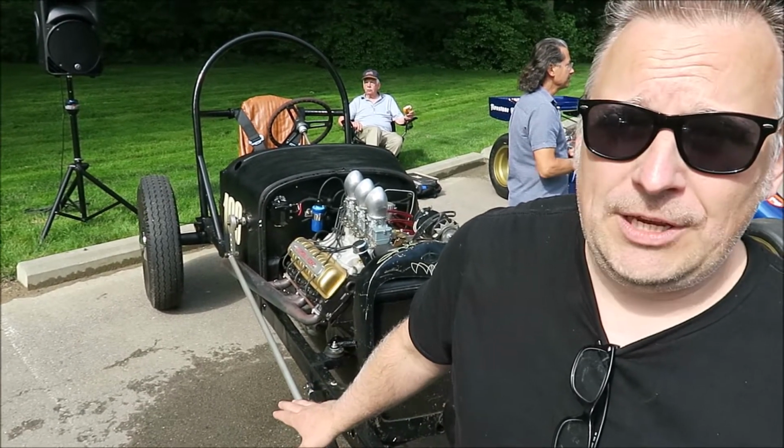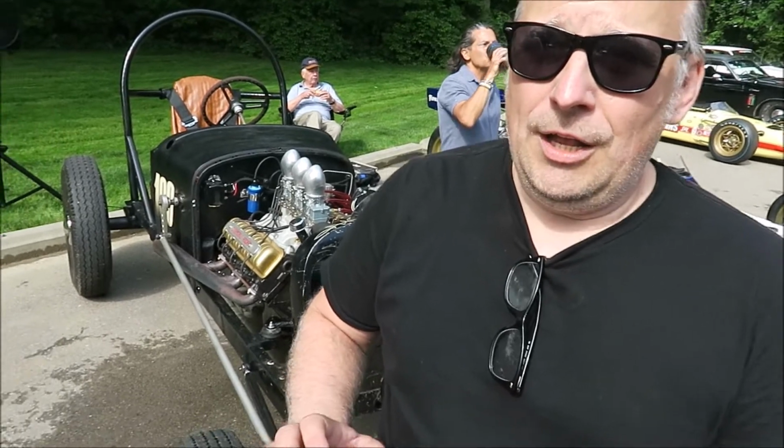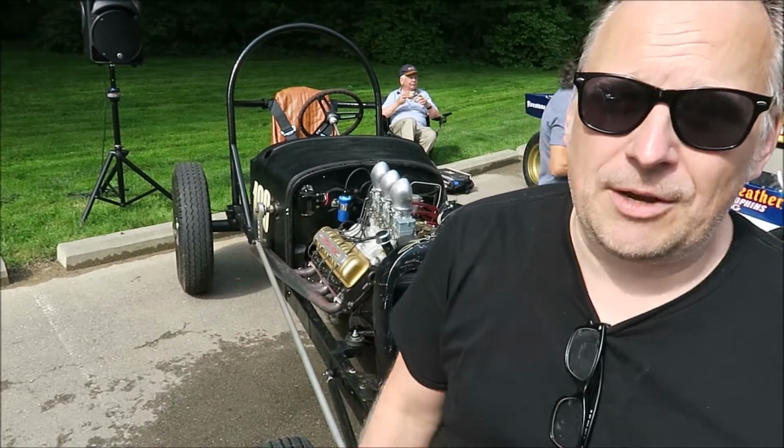And our car is probably an example of an early 50s rail dragster that would have been built prior to them doing more modifications, like narrower front ends and the seats hanging down below the rear axle and things like that, before they really started to get radical.